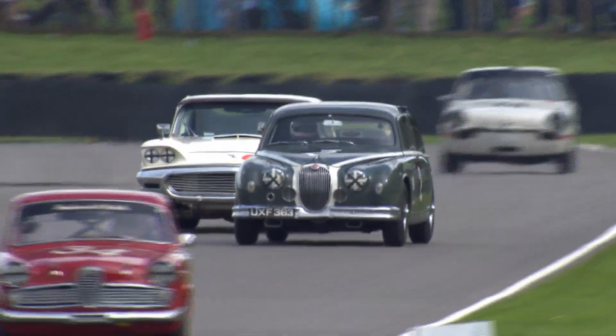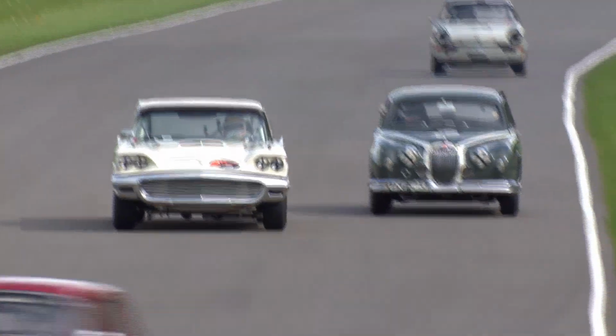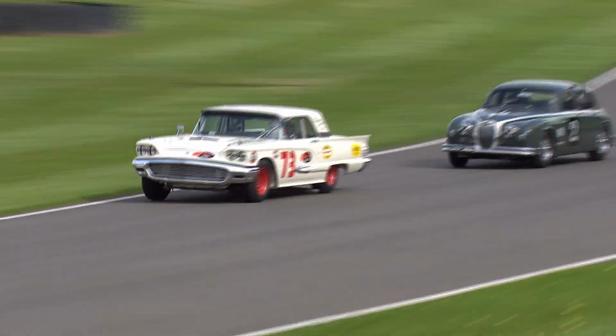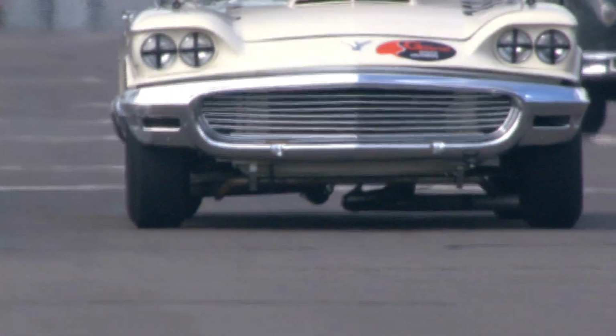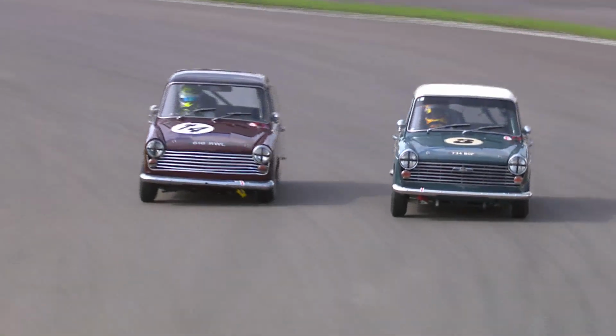But coming up from the back of the grid, in fact, he started from pit exit when everyone else had departed, was the enormous, the mighty, the huge, the massive Ford Thunderbird of Tom Christensen, 9-time Le Mans winner. He chased and he got up to 5th place, but then he got pinged for his exhaust hanging off.